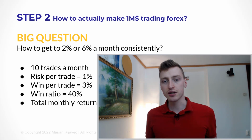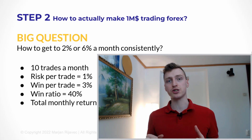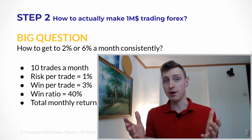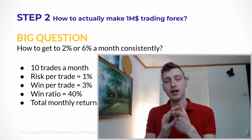I personally had lots of bad experiences with forex trading brokers, but I found one of the best brokers so far, and I'm sticking with that. And these are AxiTrader and OANDA.